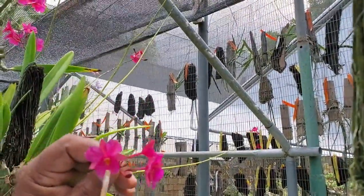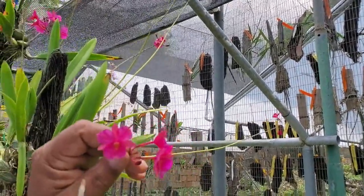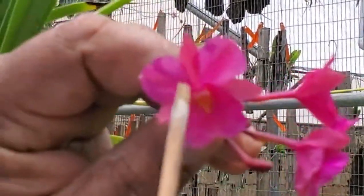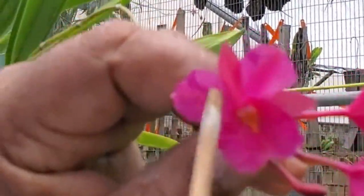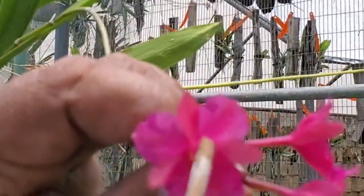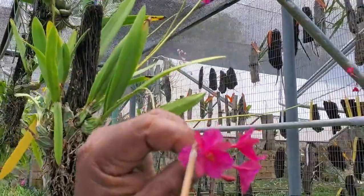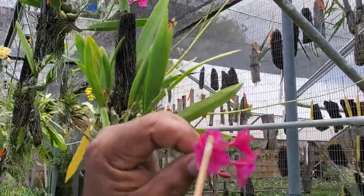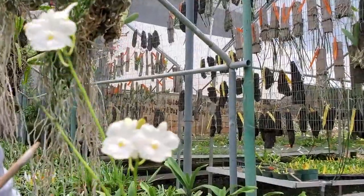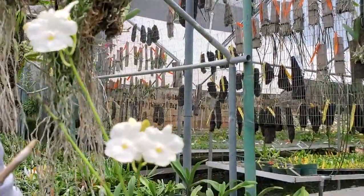But it's a natural hybrid between sanguinea and negrilensis. One of the distinguishing features is the side lobes of the lip here, and this part here called the column. In the natural hybrid, the side lobes either fully or partially encircle the structure called the column. Whereas in the pure sanguinea, like this, it doesn't.